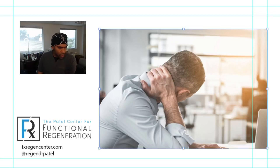Last week we started our sessions on the neck, and we went over some basic neck anatomy. This week, I wanted to start to get into what are the possible causes of neck pain. Now, the interesting thing is there are a lot of possible causes, a lot of different things that could be causing pain in the neck. And I'm going to list off what a lot of those options potentially could be.